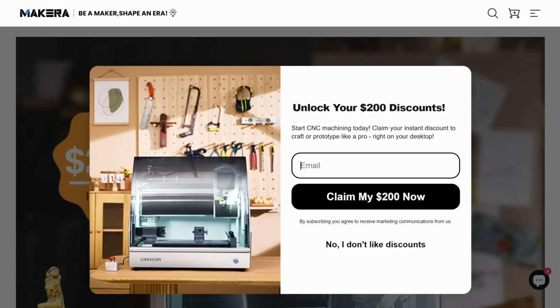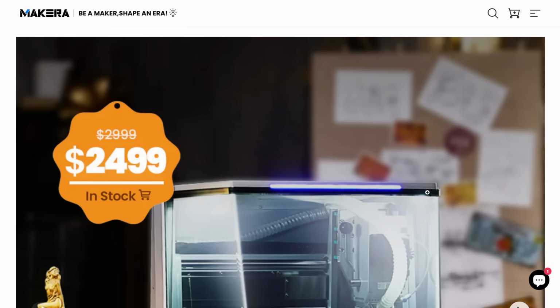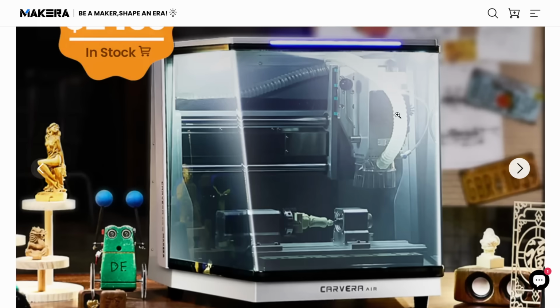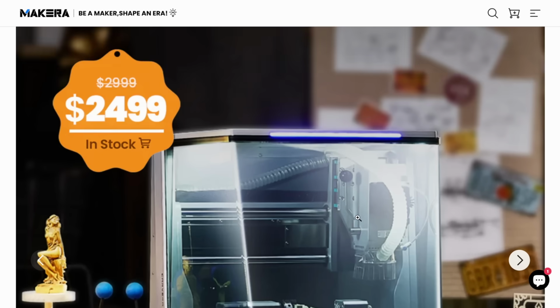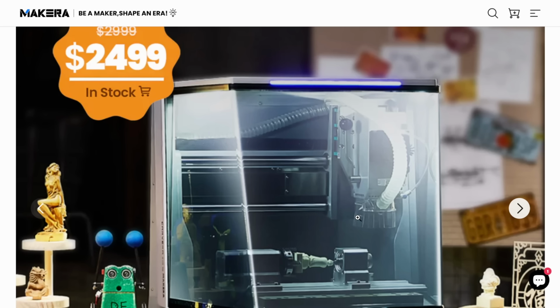And then we got another serious machine. I'm not going to take it right now, but this is the Makera Carvera Air. This is a CNC machine, and the 4th axis spindle is available as well. It's $2,500, but for a desktop CNC machine, we got one in the shop. We're doing a review on it right now. Oh my gosh, this thing is so cool. Anyway, again, it's not for everyone, but if you're looking for a fun hobby or maybe a side business, you can make some cool stuff with these things.